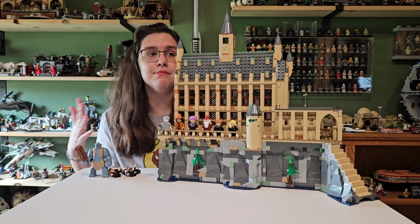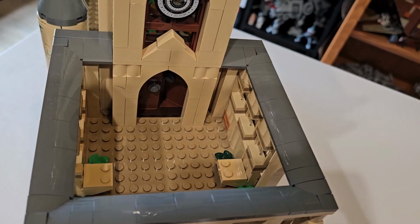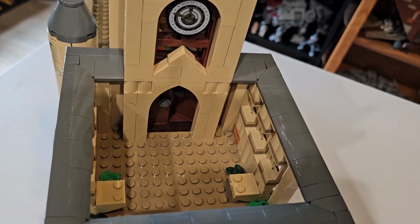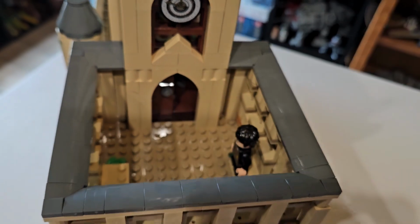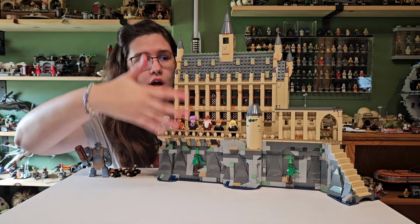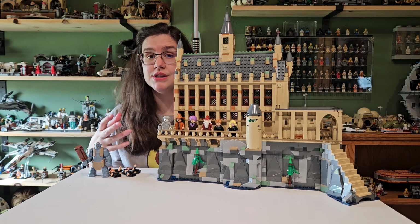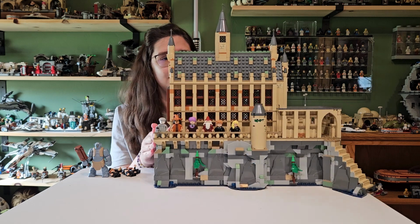This touts to be the most detailed Lego Hogwarts Castle ever. So we do have the stairs running up that connect directly to the boathouse. This courtyard, which is relatively large. I mean, this is all not going to be minifigure scale, so just keep that in mind. And then we have this really nice facade of rock and the castle on top. I think that the outside of this set is extremely impressive. I like the windows on the side of the castle.